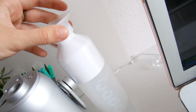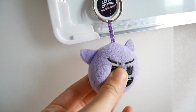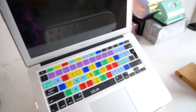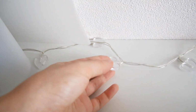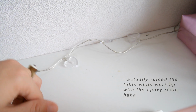Then there is another water bottle and also the protector for the table. And this little emoji devil is a little funny accent to a plain white wall. In the center of the table, there is my laptop with the keyboard cover with Photoshop shortcuts. And I prefer to have my desk lit up when it gets dark, so here I have a little garland with hearts.